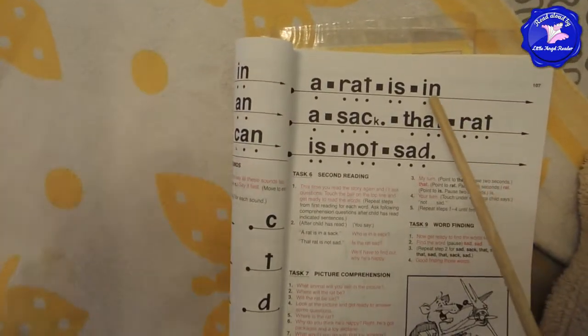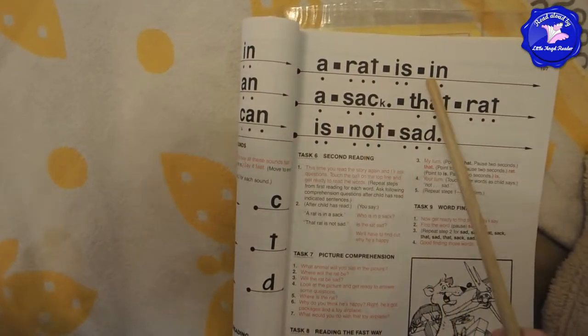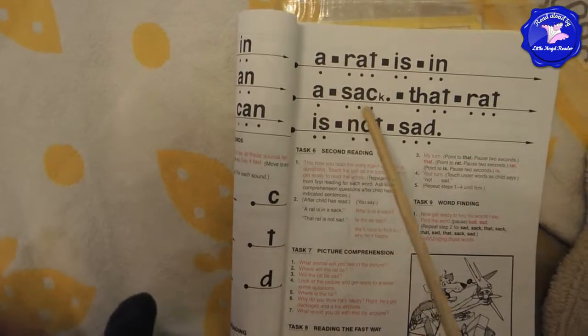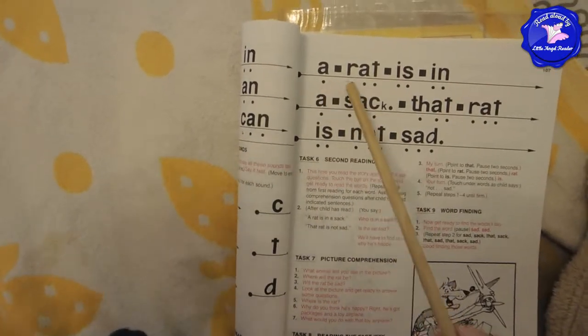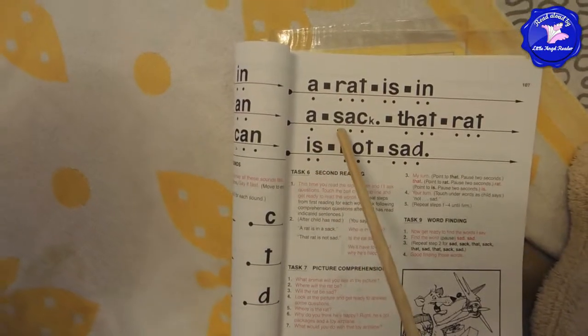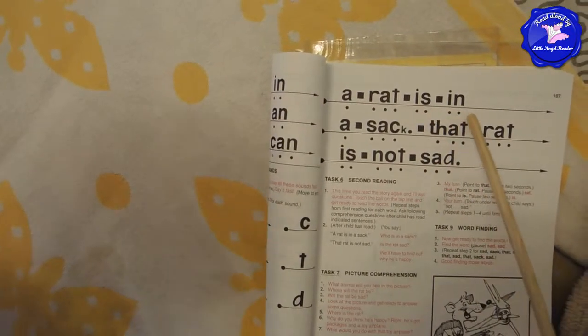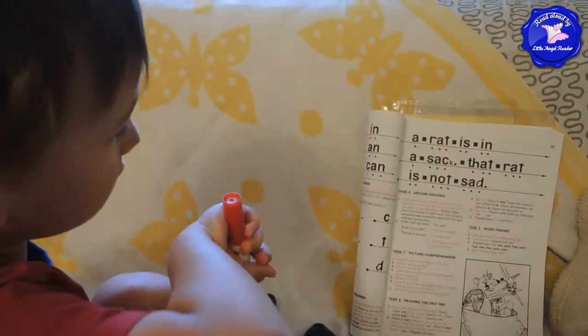Now, when I touch this word, you say in a sack. Okay? In a sack. My turn. A rat is in a sack. Okay, let's do it again. My turn. A rat is in a sack. Sack. Okay, now let's read this story together.